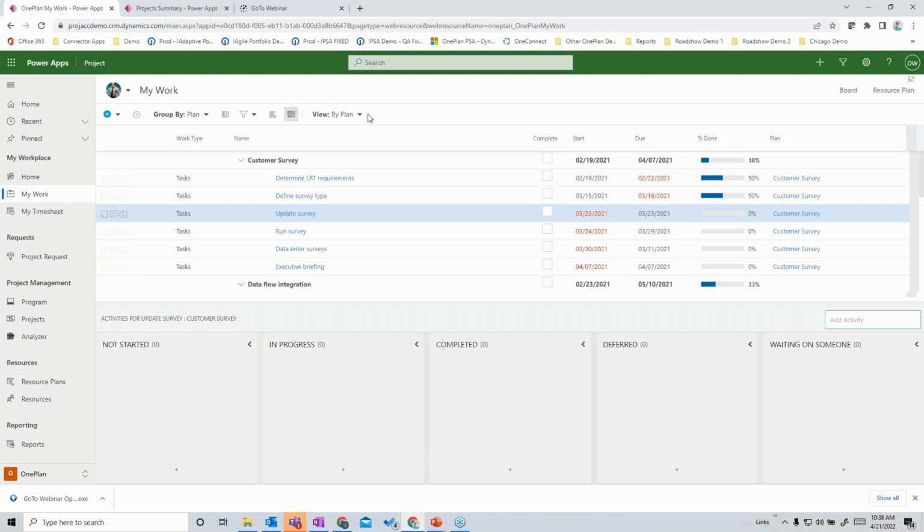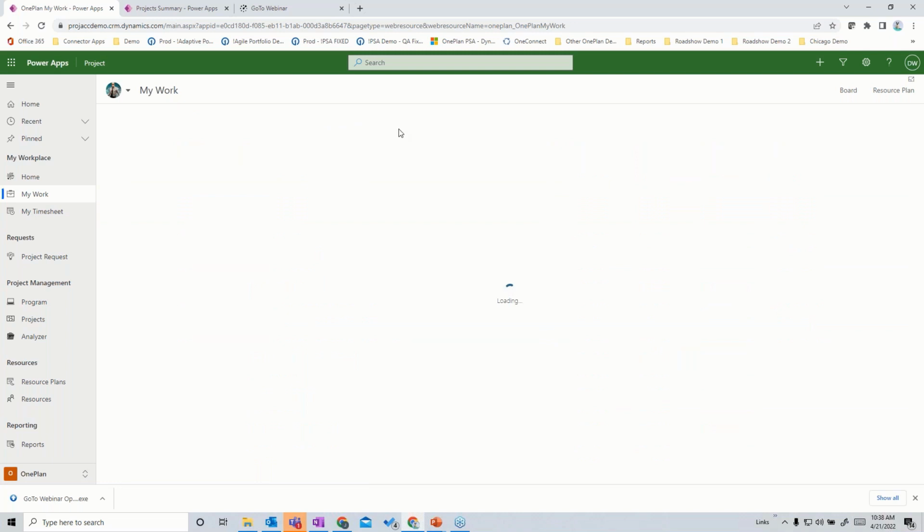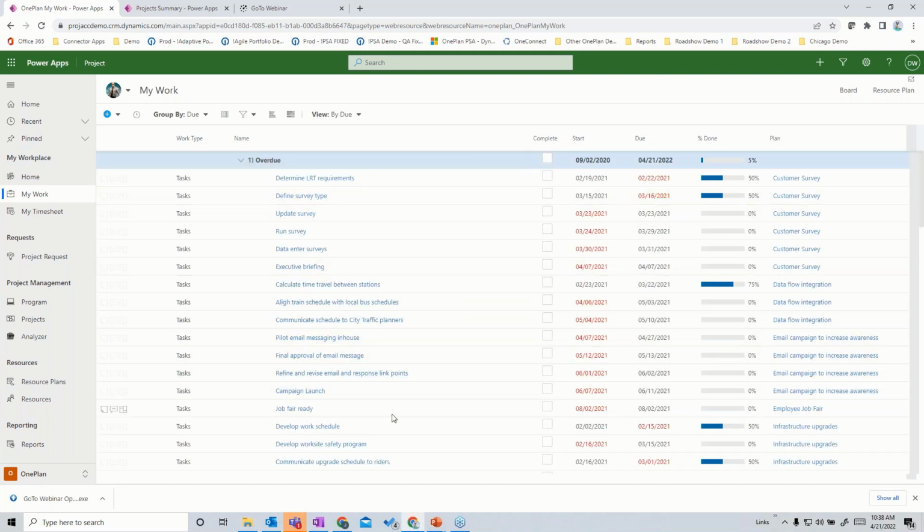So with that, the My Work allows me to look at that from a variety of different perspectives. Here it's grouped by project, but maybe I want to look at things by when things are due or by what their priority are. And I can really focus in here across multiple projects as, geez, I have all kinds of stuff that's overdue here across multiple projects, and let me tackle these things and establish my priorities.